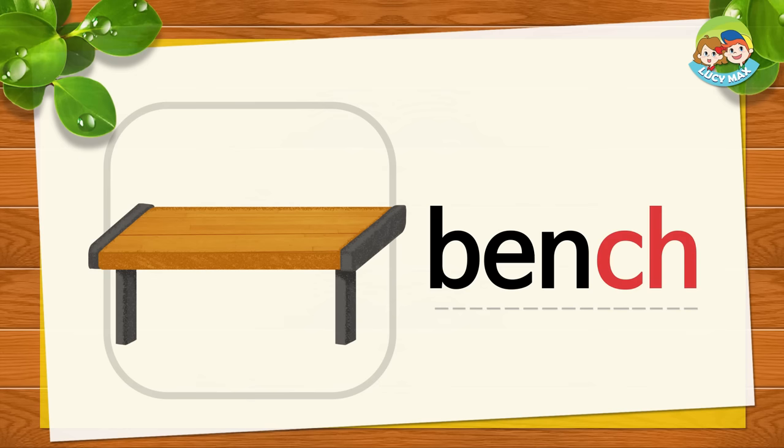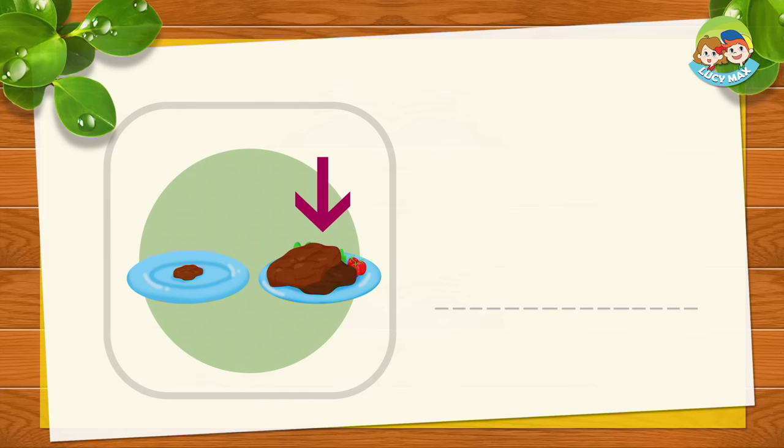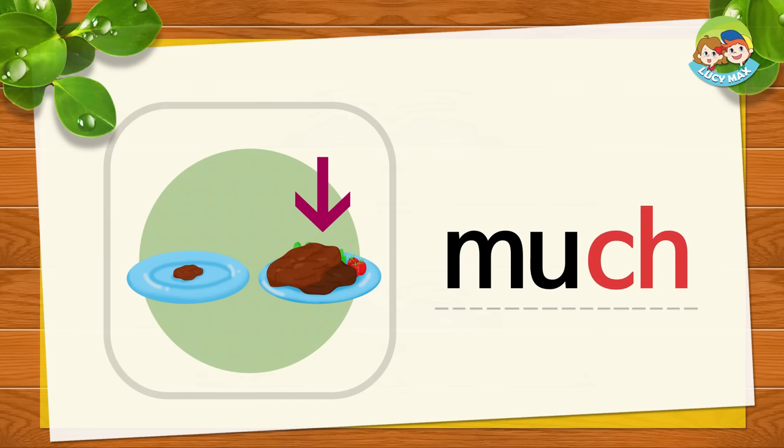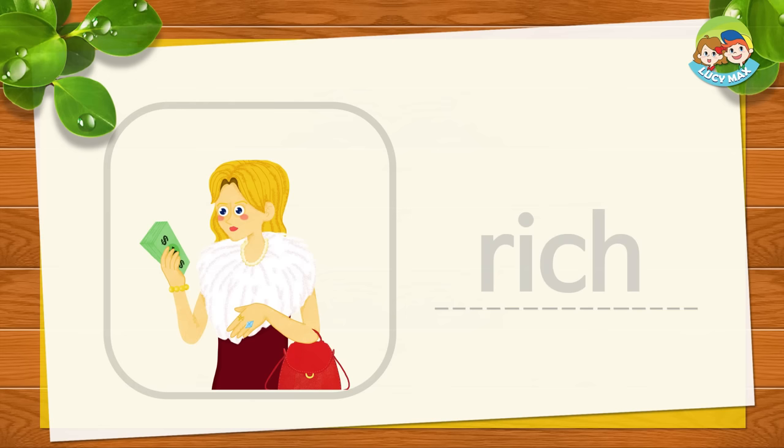There are two plates. The arrow points to a plate. There is much food on the plate. Much means a lot. M-a-ch. Together is much. Ma-ch. Much. Can you say it? Very good.